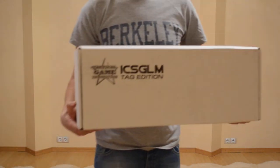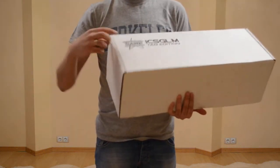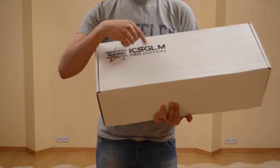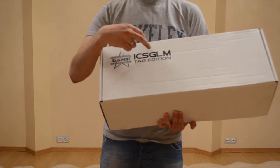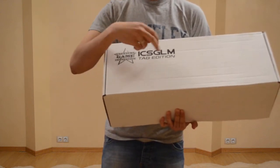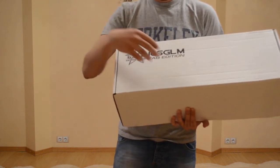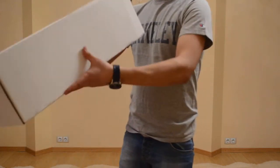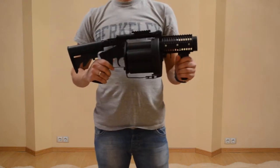So here it is. This is, as you can see, the box, which is Tactical Game Innovations iCS GLM TAGedition. GLM stands for, it's a multiple shots grenade launcher, but they didn't want to bother about how it should be called exactly. I think the military name is Mark 14 or something like that. I don't know. I'm not a military geek. So here it is.